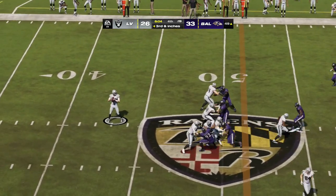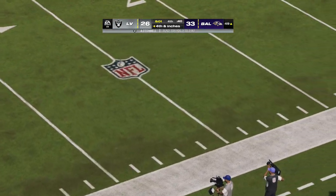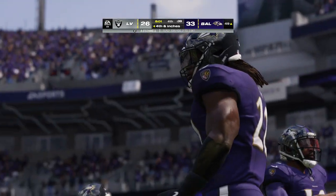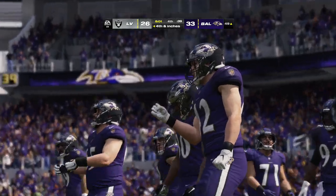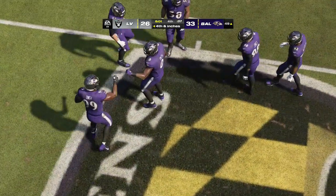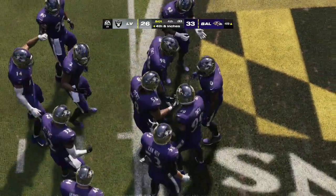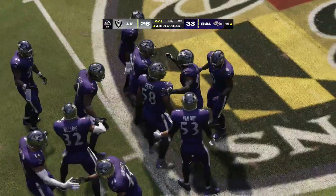Off the play fake. O'Connell. He had him. He was open, but he couldn't get it to him. It's incomplete. They sure went against conventional wisdom, calling a pass on 3rd and inches. Had to be thinking to themselves, the defense is going to overcommit against the run. Should be an easy pitch and catch. Didn't turn out that way.